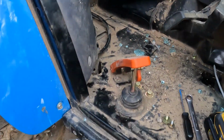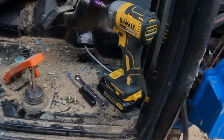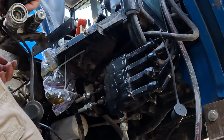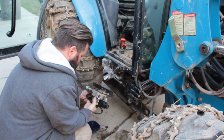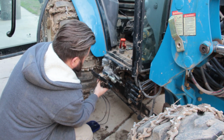So first things first though, let's get this thing remounted and installed. Okay, so for the first thing I'm going to do, we're not going to worry about the electrical right now. We just need to get it hooked up in here. So it goes like this in there.